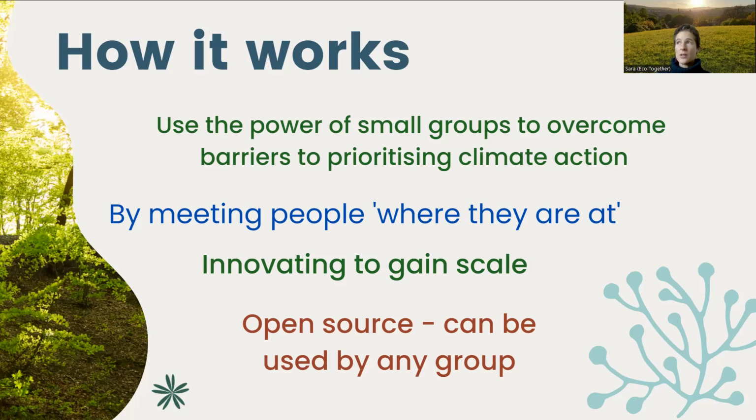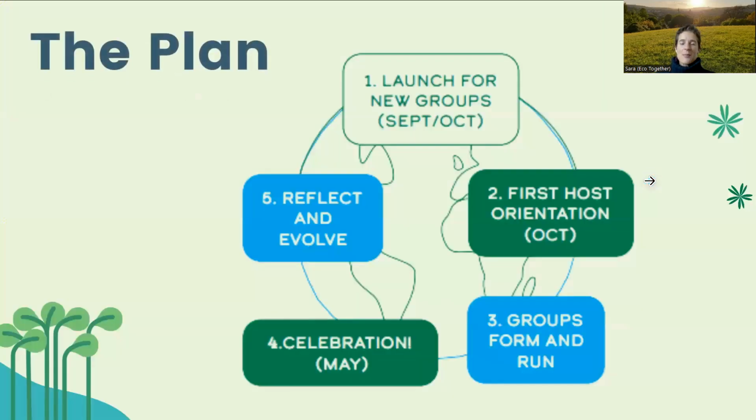And so we just want anyone who is interested in getting these small groups together to use what they want from Eco Together. You can rebrand it. You can use it to build your own environmental group. Just go for it.